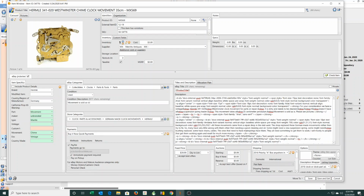You can get them with pendulums on them. So that's probably what it was, because this one's in such good shape. I actually don't think it really needs anything to get going, maybe a little oil. But anyway, the movement's ready. The listing is ready to go.